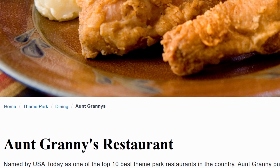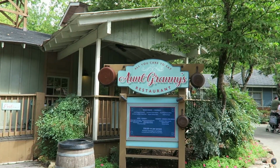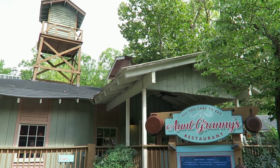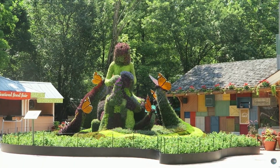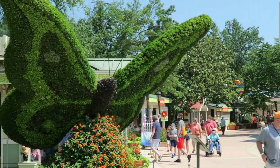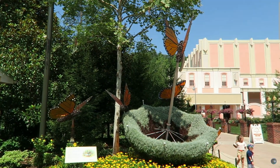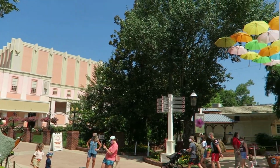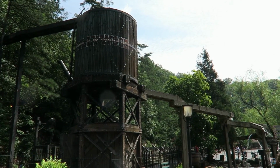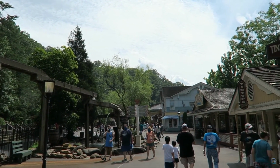I've also heard good things about Aunt Granny's restaurant, which has fried chicken and catfish, along with pot roast and some other meats. They have a wide variety of sides and desserts too, like mac and cheese and banana pudding. This restaurant is located in Rivertown Junction. These are just two of the many restaurants in Dollywood. There are many others that offer unique foods that you can find only in this region of the country, and you definitely won't find at any other amusement park. I don't think you'll be disappointed with whatever you decide to eat here.